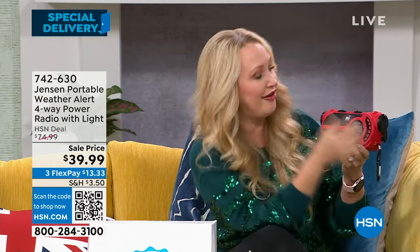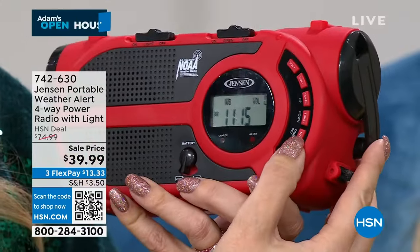So when you think about this as being a must-have radio, getting the information that you need that's up to the second to help you make the decision, do I need to evacuate my home? That's what this is really all about. It is really fun with AM and FM radio, but those NOAA channels really set it apart.